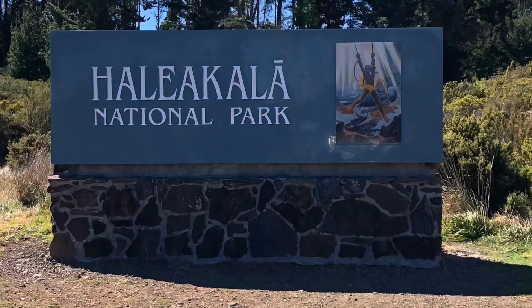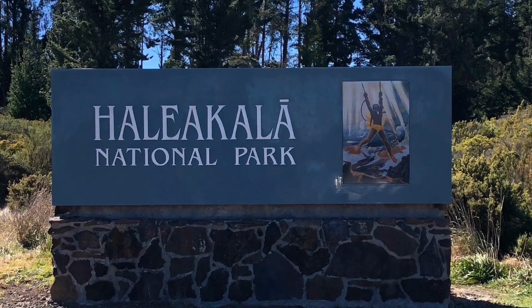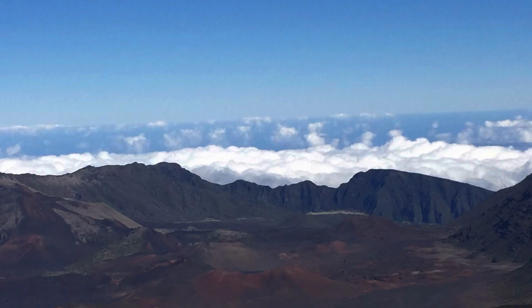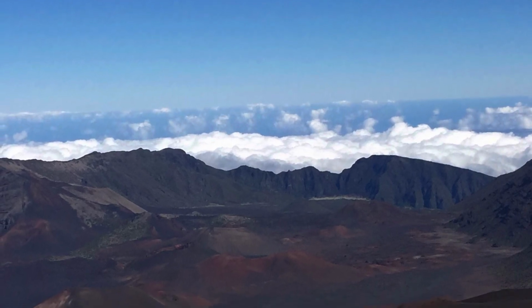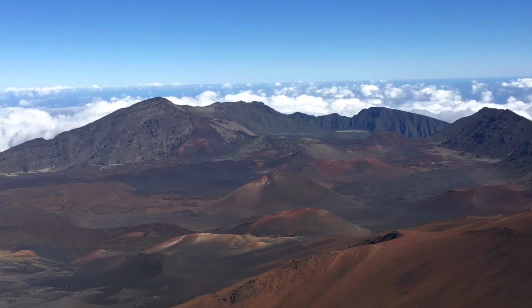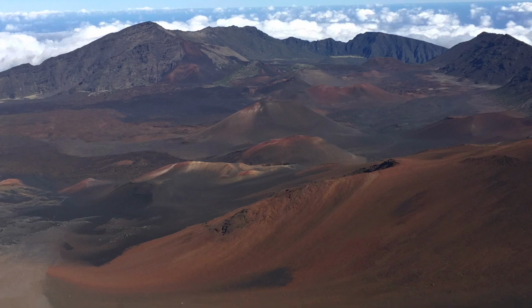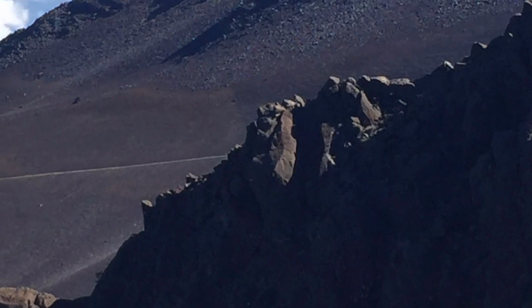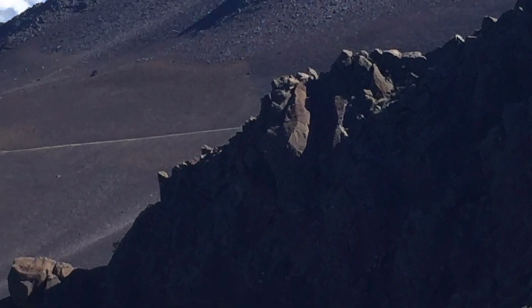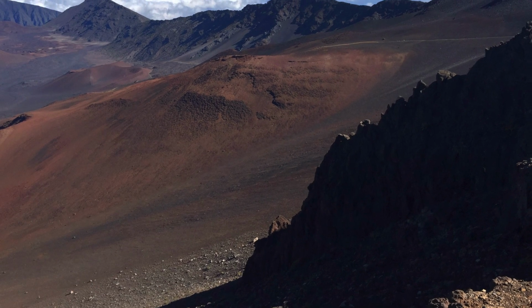Number 9 is Haleakala National Park in Hawaii. The coastal stuff, with the road to Hana leading into beautiful waterfalls and rainforests and all, is great. But what stands out for me is the Martian landscape of Haleakala Summit. The colors are so unique, and it's honestly an otherworldly experience walking around it. And that's why I definitely had to give it a good spot as an overall park.